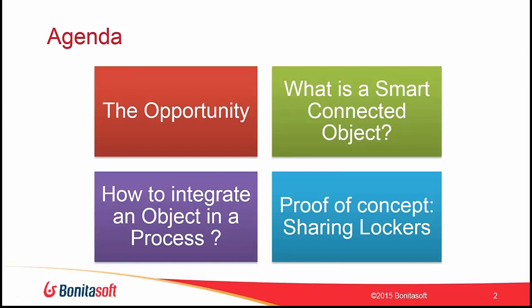The first thing we'll see in this webinar is the opportunity in terms of market and possibilities that the IoT can bring to BPM, business process management. Then we'll try to give a brief introduction about what is a smart connected object. We read about them all the time in the news, and we don't often have a real definition or idea what these are. So I'm going to try to clarify it a bit and give an overview of what a smart connected object is. Then I'll explain how we can integrate such objects in Bonita processes or whatever BPM processes we can have.